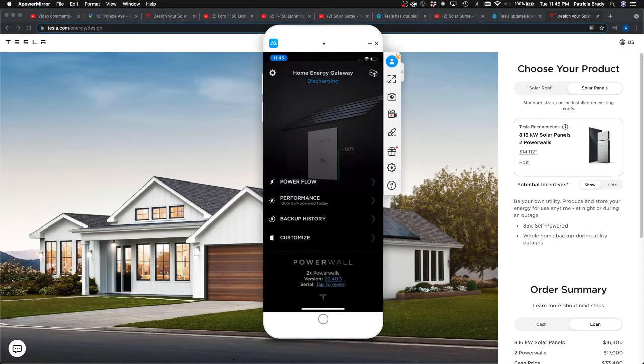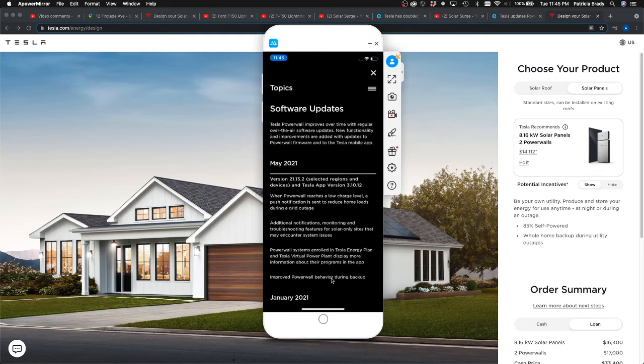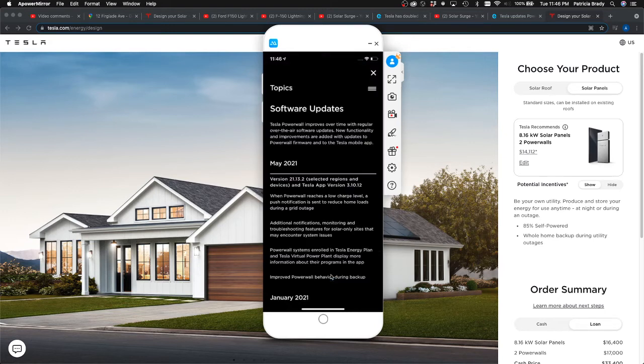You can see down here, I've got the two Powerwalls showing version 20.40.3. So if I tap on that, it does show that I've got version 21.13.2. Yeah, so my software version is 3.10.12. My Powerwall has the previous software, 20.40.3. The release notes show that, let's get into those release notes.